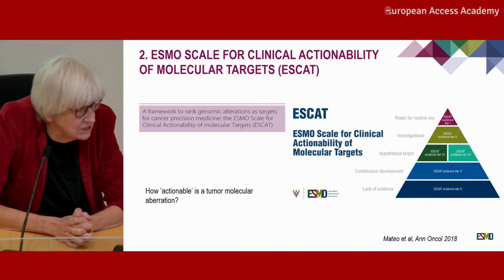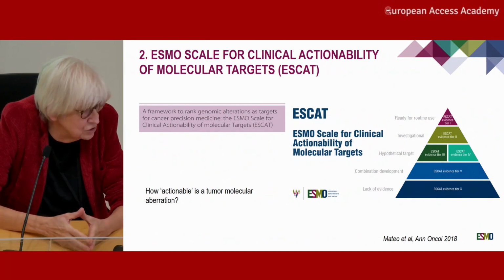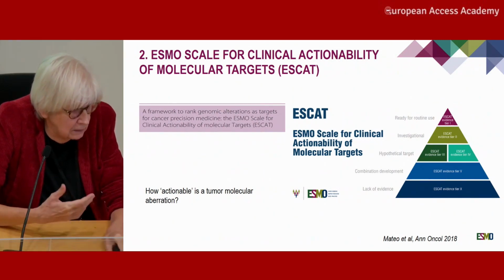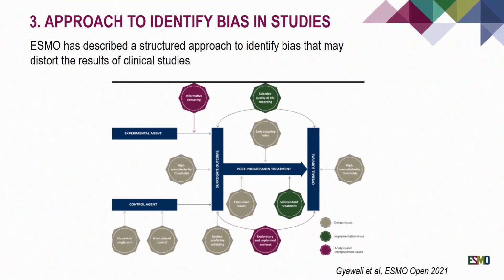Then about the scale for clinical actionability of molecular targets. That framework helps to rank genomic alterations as targets for cancer precision medicine. And this framework has been published as well. Then we have, as tool 3, an approach to identify bias in studies. And for this, we looked at 3 aspects, from design to really how the study was executed, like was it a proper control arm, etc.